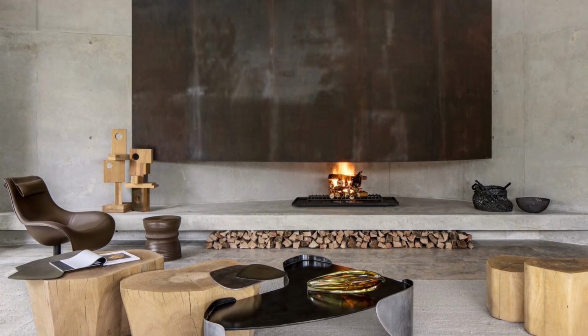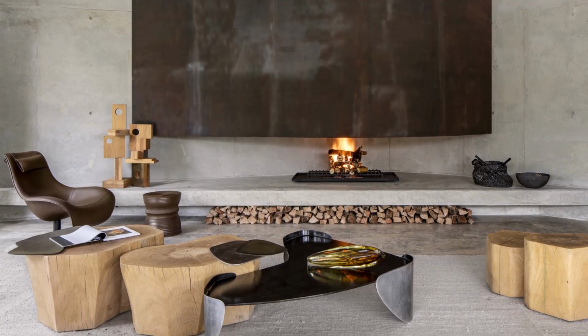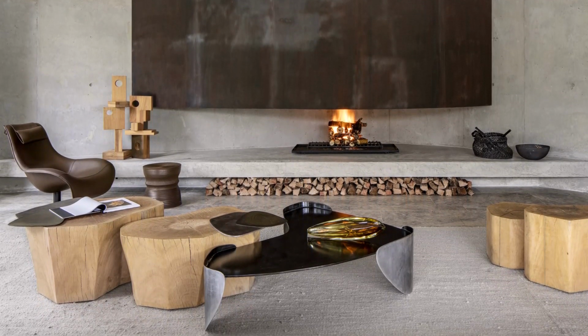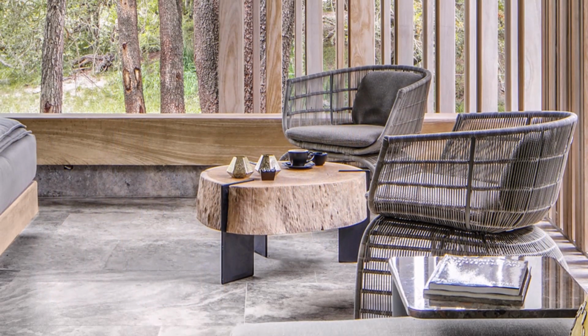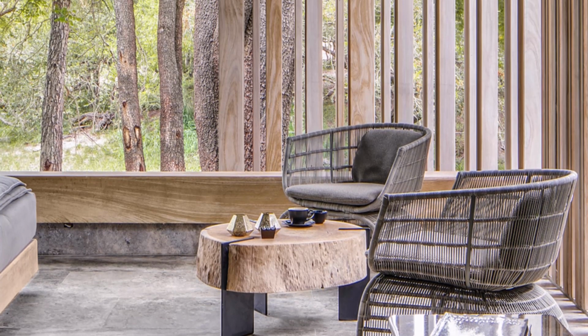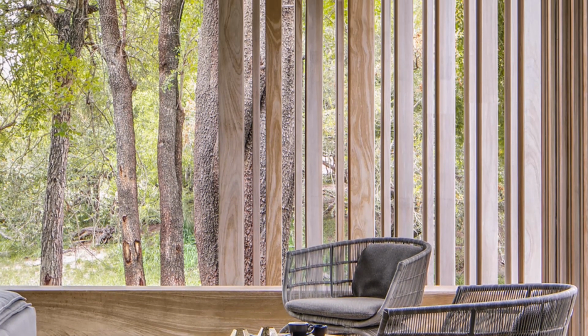The integration of architecture, interiors, and furniture design redefines the safari experience, offering guests a holistic immersion in the African wilderness. Through careful curation and collaboration, ARRCC has created a space where every element reflects the lodge's vision of harmonizing with nature while pushing the boundaries of traditional game lodge architecture.